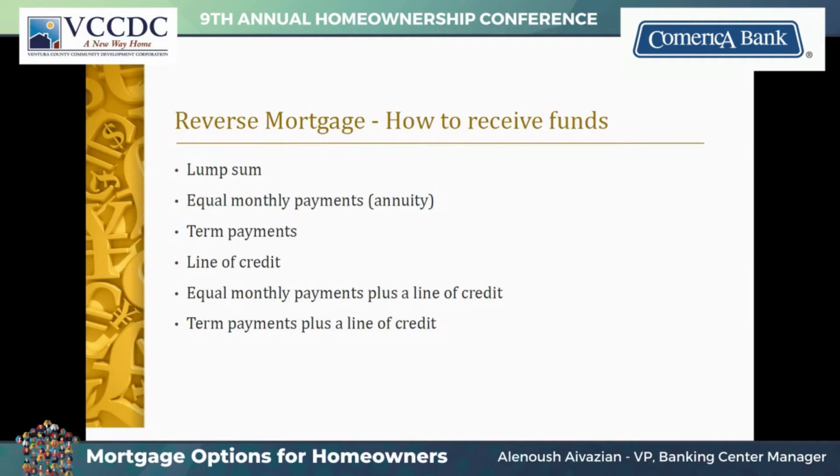The second way is through equal monthly payments or annuity. For as long as at least one borrower lives in the home as a principal residence, the lender will make steady payments to the borrower. This is also known as a 10-year plan. Third way is through term payments. The lender gives the borrower equal monthly payments for a set period of the borrower's choosing, such as 10 years.